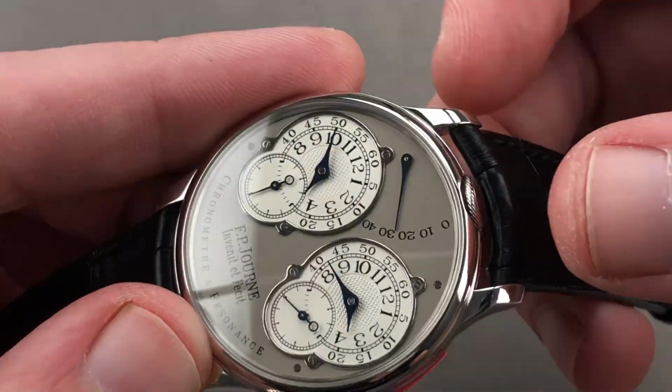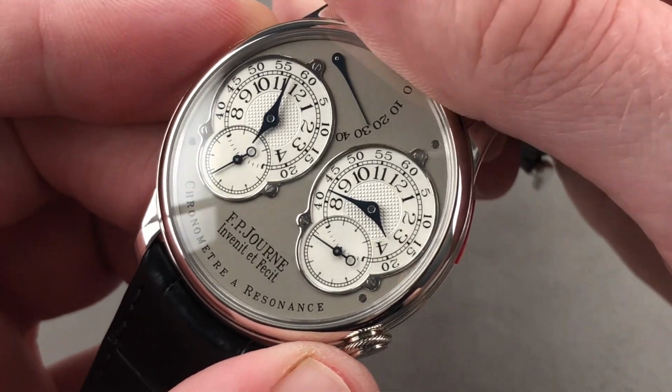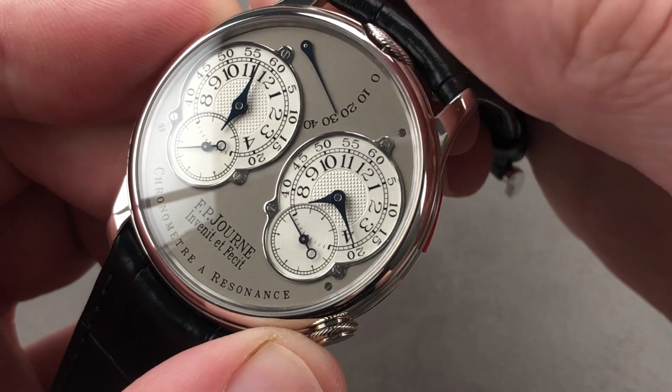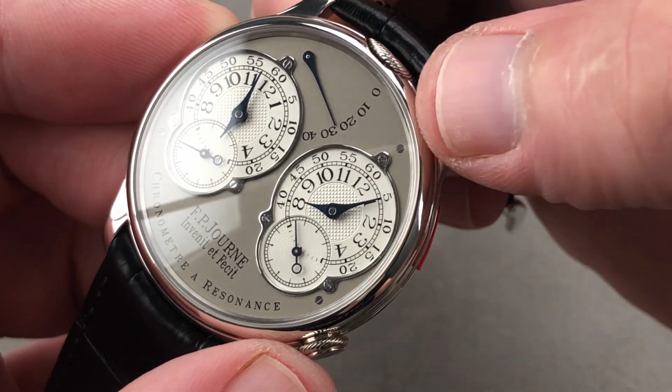Now, these are independently settable separate time zones, and I'll demonstrate how that works right now. You set one, and then by rolling in the opposite direction, you set the other. Now, obviously, they run independently, but they are coupled by resonance, and we'll talk about what that means in a minute.